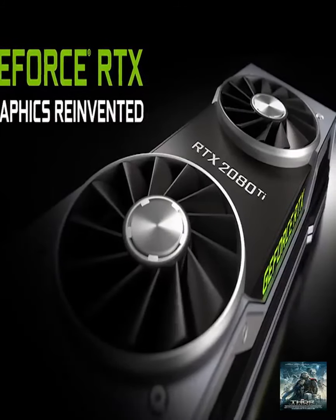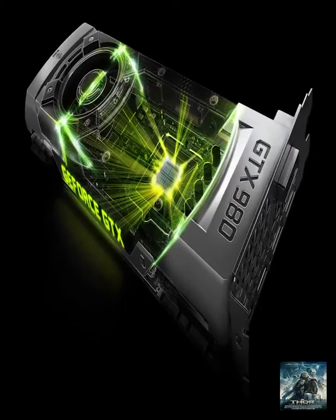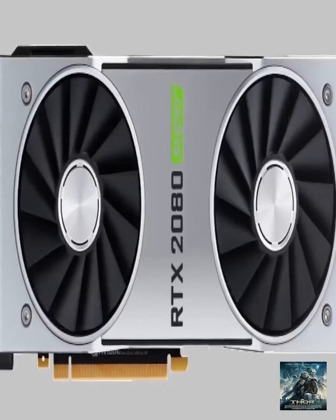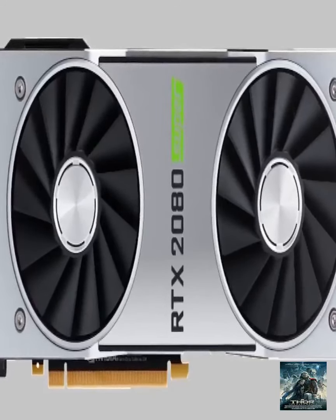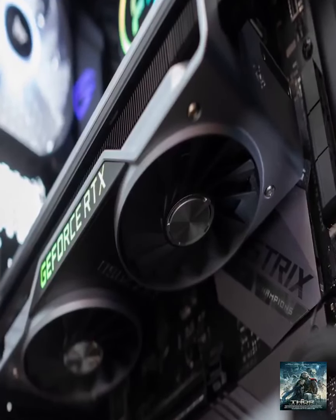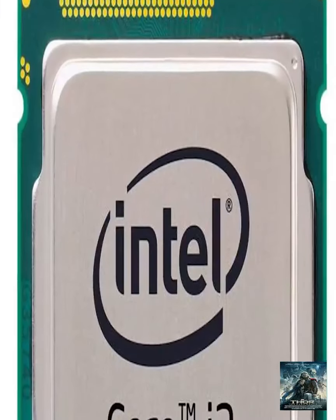The GeForce 20 series is made up of only RTX graphics cards, while the GeForce 16 series is made up of only GTX graphics cards. The RTX name was brand new at this point, while the GTX moniker had been used in previous generations. So what do these letters mean anyway? Are they an acronym for something? Nope. They don't mean anything. They're literally just there for branding because they sound cool and kind of catchy. That's literally all there is to it.